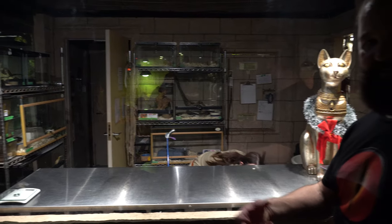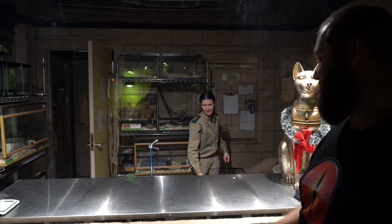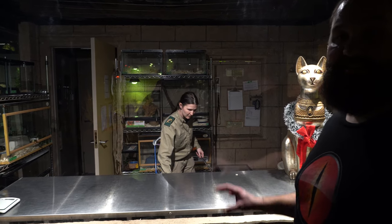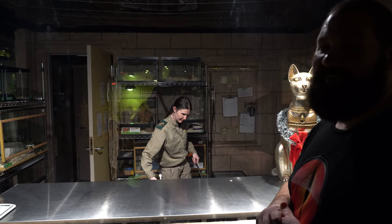She's pulling them out of a rack system, you can't really see it from here, and all the rack bins have locks on. This is a great way for the public to come and see these without actually being in any danger.